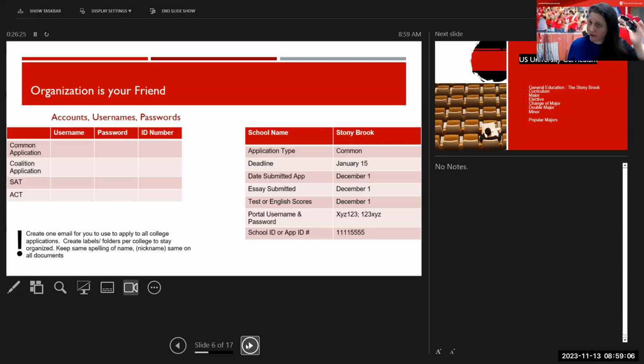But then once you apply, you also are going to need an organization system, especially because every school is going to have different deadlines for you to apply, for you to submit materials, and a variety of different materials that you may need. They're also going to have their own usernames, passwords, and ID numbers. And when you contact a school, they're probably going to ask you for your ID number or the email address you used to look up your application. The College Board, which is SAT, as well as AP exams, or the CSS Profile, which is a financial aid application, which we'll talk about in a few moments, will also have different accounts and usernames, including things like TOEFL and Duolingo. So it's really important to keep track of these things so you're not scrambling to find where they are.